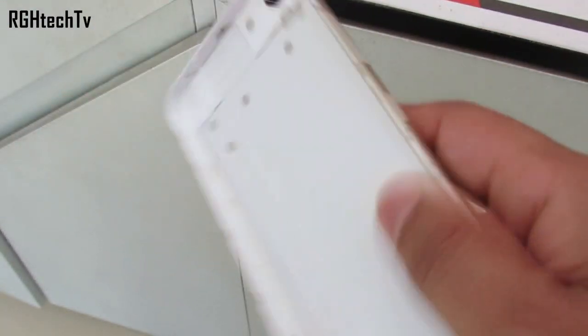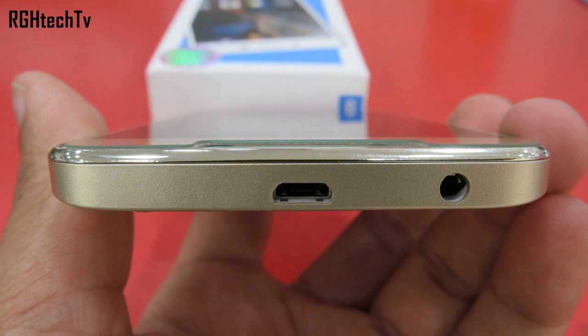The only con I noticed in the design was the placement of the micro USB port on the top, which feels annoying at times and looks odd in my opinion.